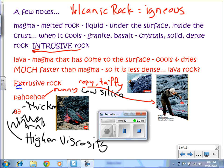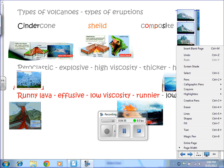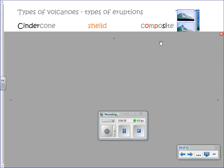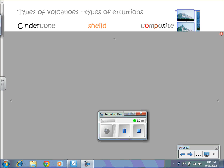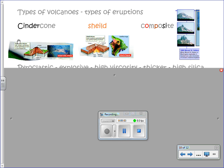The next thing that you read about yesterday was the different types of volcanoes. There are three main types of volcanoes, and the names should give you a big hint as to what they look like. The three volcano types: cinder cone, shield volcanoes, and composite volcanoes. So the cinder cone volcano, as the name implies, is cone-shaped.